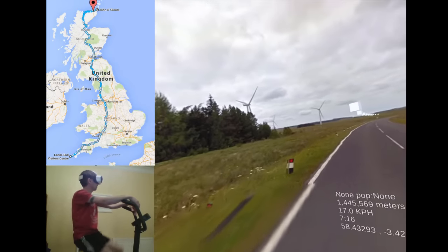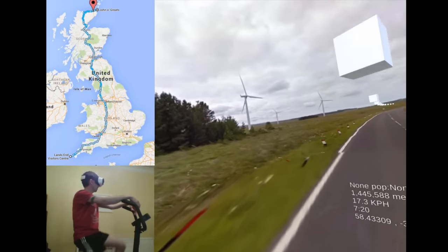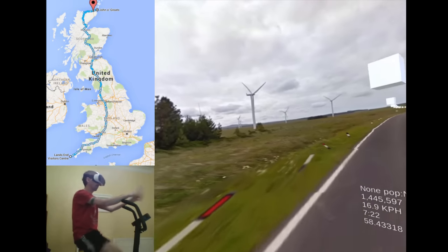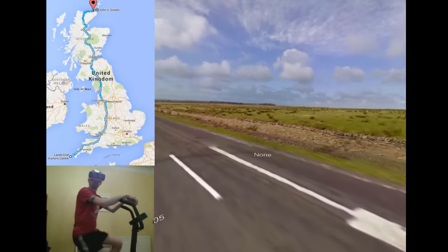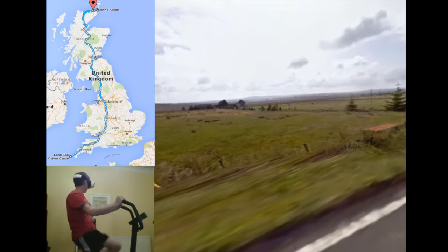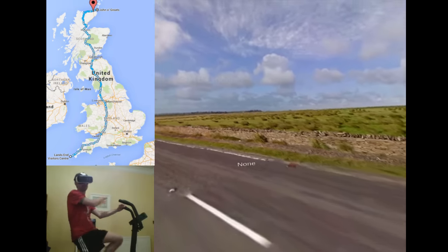I think this is the closest I'm going to get to a wind turbine on my journey. Scotland is known for its wind turbines. It has quite a lot. These are the first ones I think I've seen. It's very flat around these parts. I remember that being quite striking. Last time I came up here it was hilly, hilly, hilly, and then all of a sudden flat.